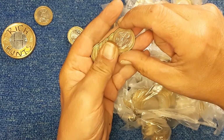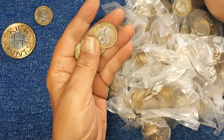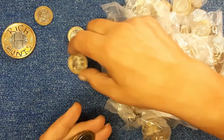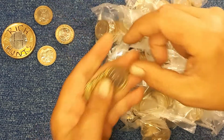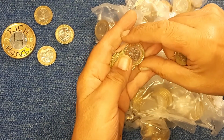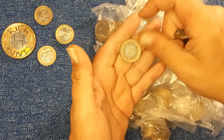Oh! Commonwealth Games Scotland. Not the one we need, but still an absolutely stunning coin to find. Especially this early on in the hunt. Wish I'd started book four now. There we are. Yeah, totally lost the thread of what I was going to say now. But there we are.